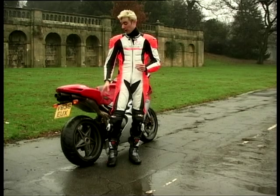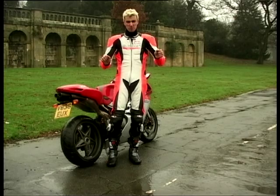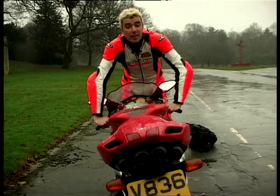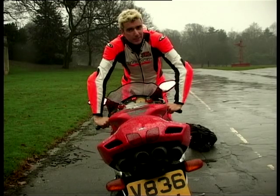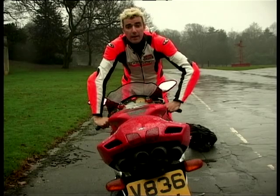If they're squared off at all, like they are on this one actually, it's a real nasty ride as it sort of wobbles along and drops into corners. Not very pleasant at all. One other thing about this motorcycle is it may be an inline 4, but it does not sound like any other 4-cylinder motorcycle you can buy.